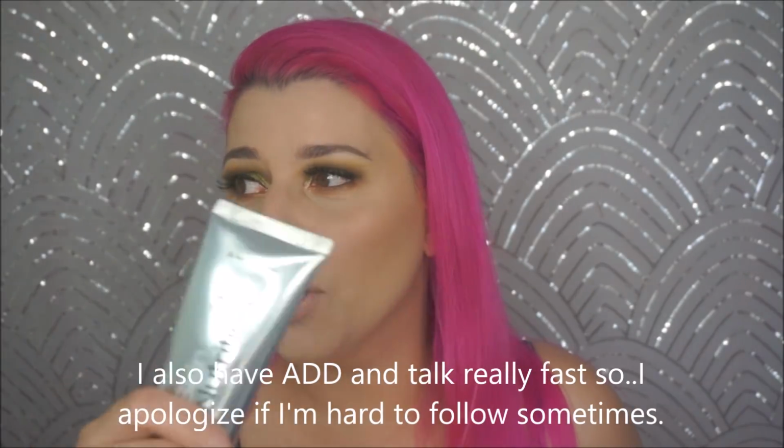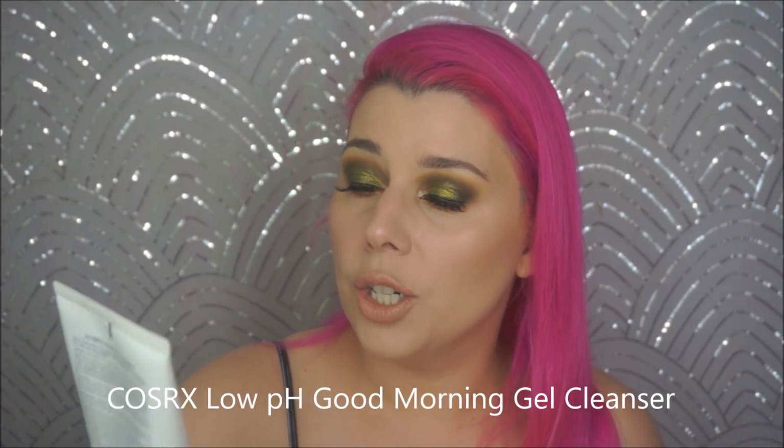But I will say, if there is one thing to invest in, it's your skin. So anyway, I like this in the morning. It's refreshing. It just has a nice smoothing effect. It's brightening. In the evening, I will cleanse with the CosRx Low pH Good Morning Gel Cleanser.